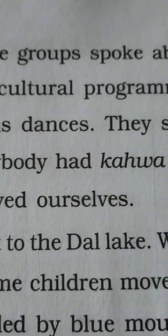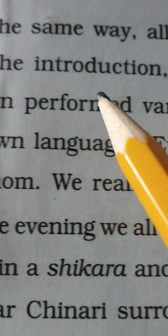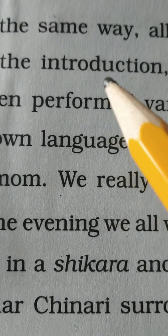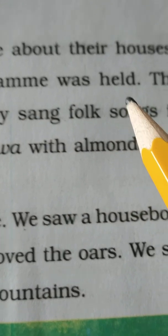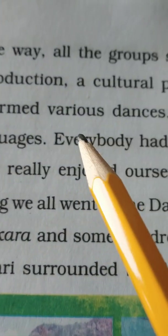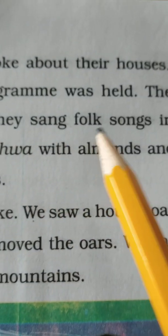Let's read on. In the same way, all the groups spoke about their houses. After the introduction, once they had finished introducing themselves, saying who they were, where they came from, a cultural program was held. Dances and songs. The children performed, did many dances.